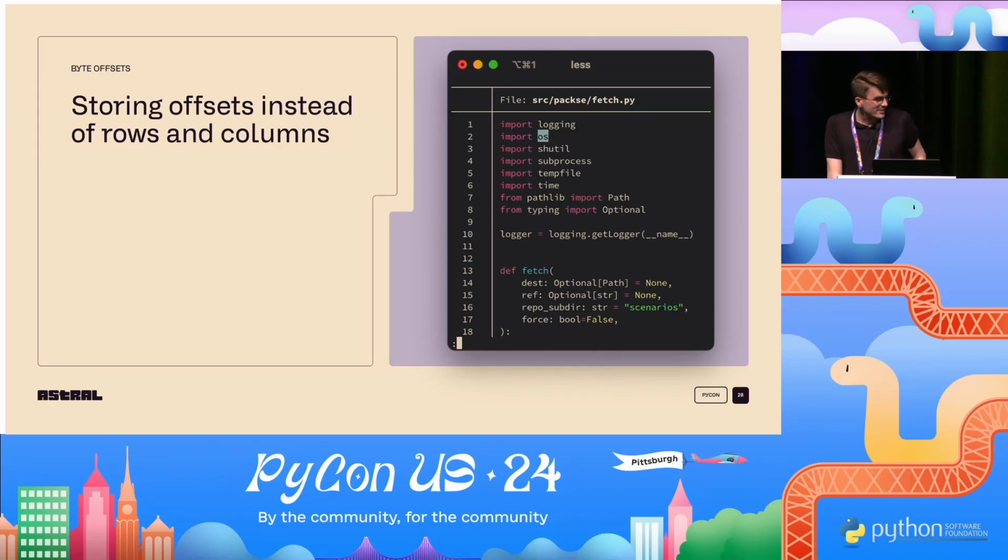All right, slightly different example, and I really struggled to explain this one in the dry run, so I'm a little nervous about it, but hopefully people will understand it. So there are really two ways to think about the location of a token or a piece of code within a program. We as humans would look at this and say, okay, that import os, that's on line 2. It's at the start of line 2. And the os token in particular, we might say, oh, that's line 2, column 8.